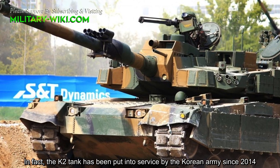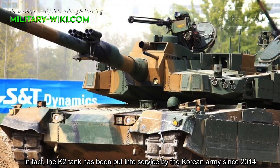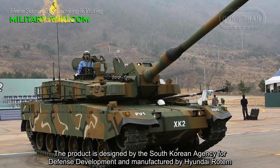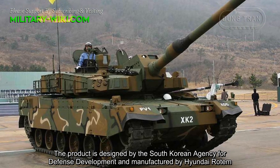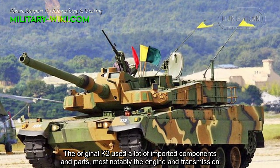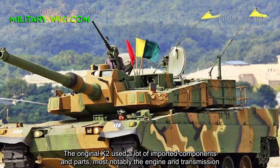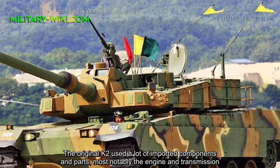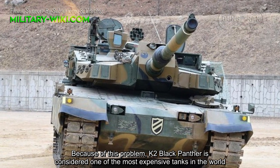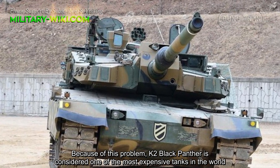In fact, the K2 tank has been put into service by the Korean Army since 2014. The production is designed by the South Korean Agency for Defense Development and manufactured by Hyundai Rotem. The original K2 used a lot of imported components and parts, most notably the engine and transmission. Because of this problem, K2 Black Panther is considered one of the most expensive tanks in the world.